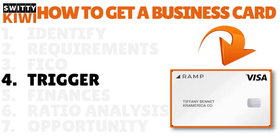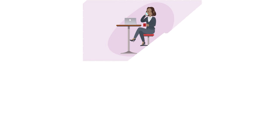The fourth thing you need to do is to trigger. It's important to understand that if you're looking for a business credit card with soft pull, sometimes they don't happen automatically. In other words, the credit card issuer is not contacting you automatically to actually propose to you a soft pull business credit card. So you might have to actually call them. You might have to contact them. So this is where you might have to solicit, quote unquote.